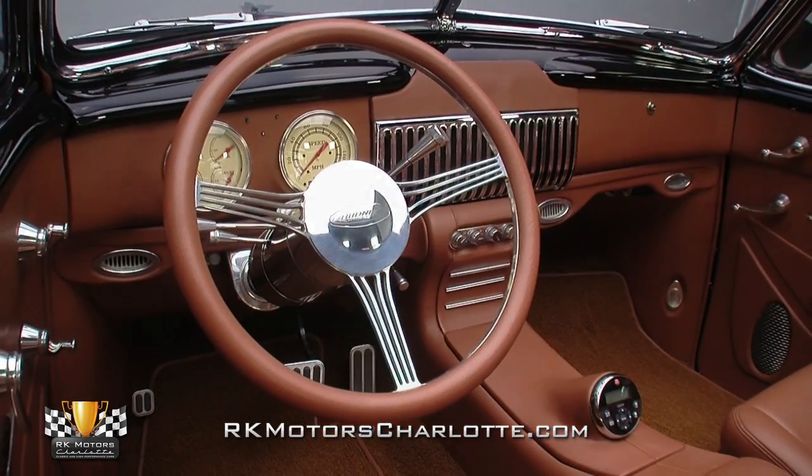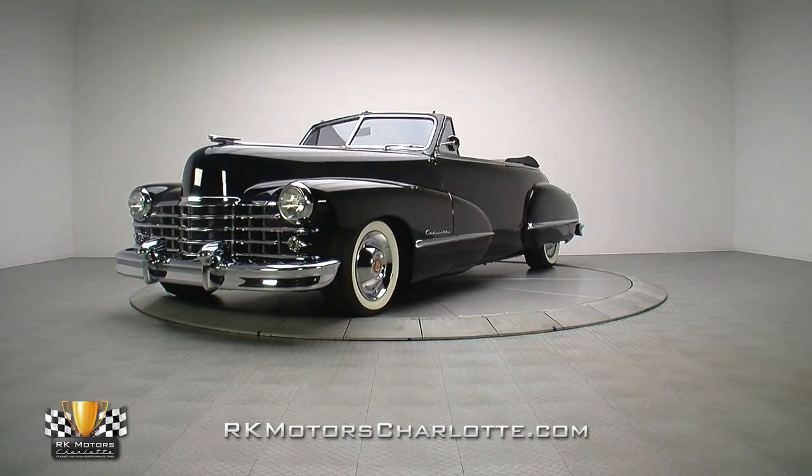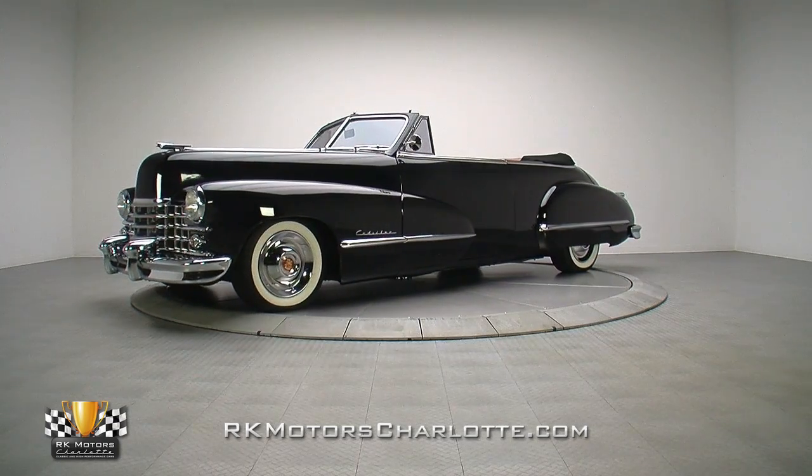If you're looking for a spectacular custom that you can drive and enjoy, don't miss the chance to park this classy Caddy in your garage.